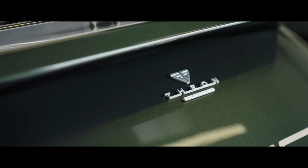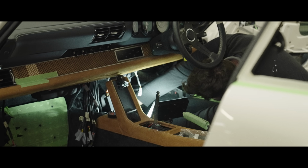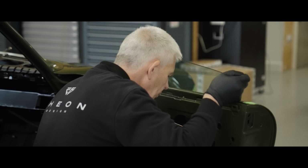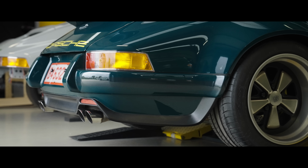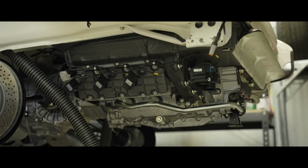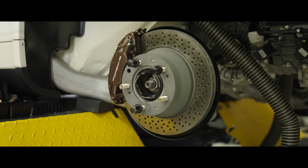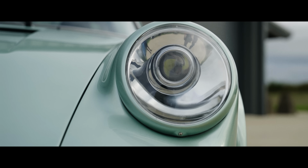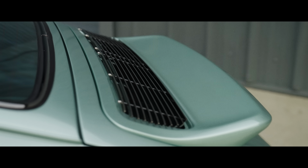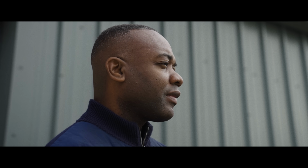This is Theon Design, a British-based restomod company that prides itself on creating the best modern recreations of the 964. They take these precious relics of the past, built between 1988 and 1994, and meticulously rebuild them for today. Here, they don't obsess about constantly reinventing everything, but rather on perfecting the things that truly matter.